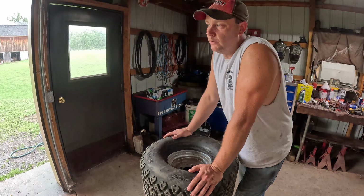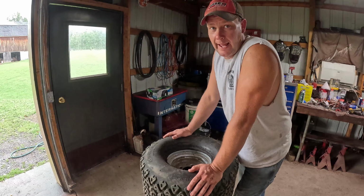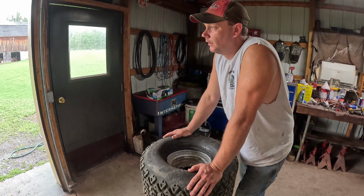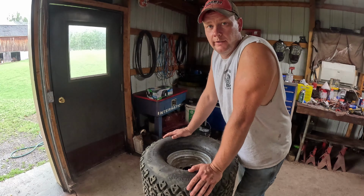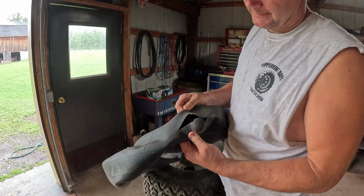Well, Logan had mowed the yard 2 days prior and it took 2 days for that tire to go flat. Never saw any signs of it going flat before. Just all of a sudden went up that morning and it was on the ground. And this would be why.